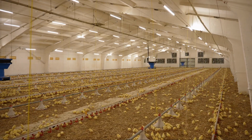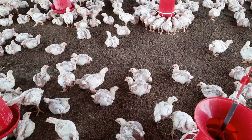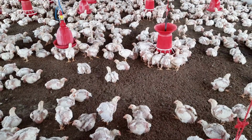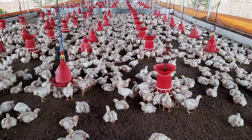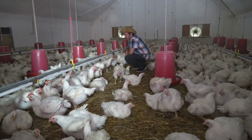For our local environment, where houses are open-sided, ventilation is managed by opening the curtains from the top when it gets warm. This lets air from outside into the house. When it gets cold, the curtains are raised up and closed to give chicks enough warmth. You must always allow optimal ventilation to avoid chicks getting suffocated.